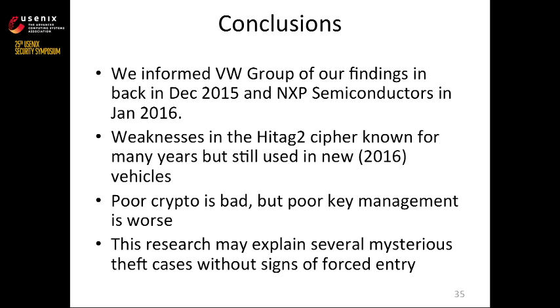Yes, it is a bit surprising that HiTech 2 is still being used in vehicles from this year, since the HiTech 2 cipher has been shown to have deficiencies for quite a few years now. And we hope that this research will explain several mysterious cases of theft where there was no sign of forced entry, but yet things were missing from cars or the cars themselves, and then the insurance was puzzled or was skeptical about those claims.